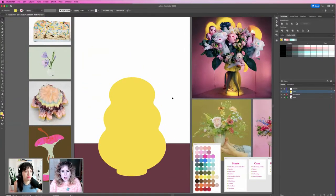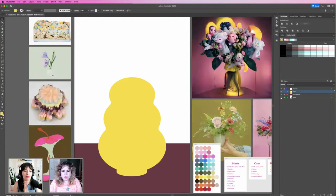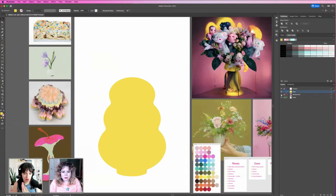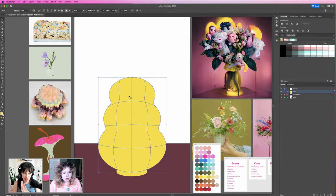Got it. So perfect. I've split my artboard into four main layers just to make my life easier. I've got inspo on one layer, so I can turn that on and off. Background, just so I can lock things more easily. I've got the vase and then the flowers, which don't yet exist. So I pre-built this just to test that it would work. But I'm going to show you how to do it from scratch.